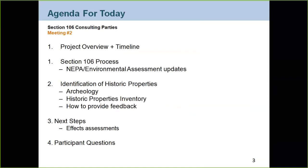Many of you know we've recently issued 2 reports that help to identify historic properties within the proposed project area. One deals with archaeology and the other with architecture and landscape. So we're going to basically use this meeting time to go through those reports, help you understand what's in them and how you can best provide feedback. We'll close the meeting talking about effects assessments, which is the next step of the Section 106 process. And then there will definitely be time at the end of the presentation for Q&A. We'll have folks in the audience with microphones, and we'll be taking questions both from people in the room and online at our webinar.